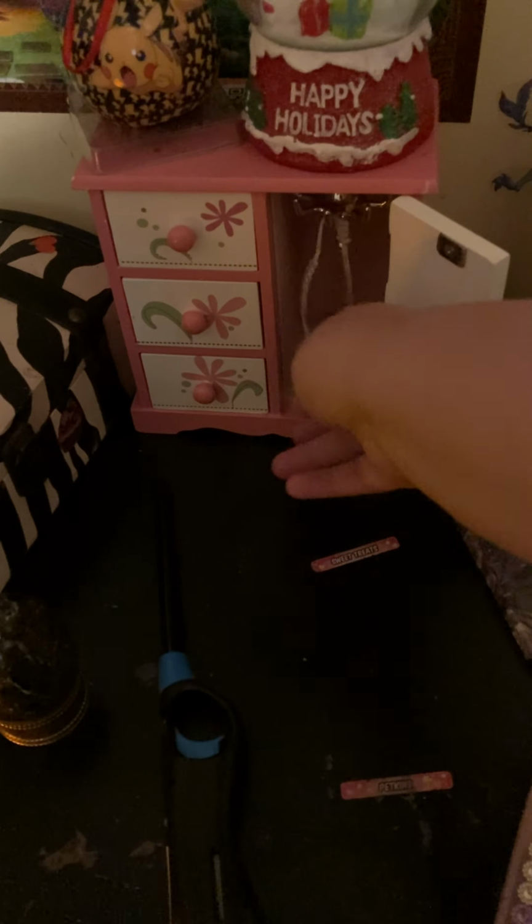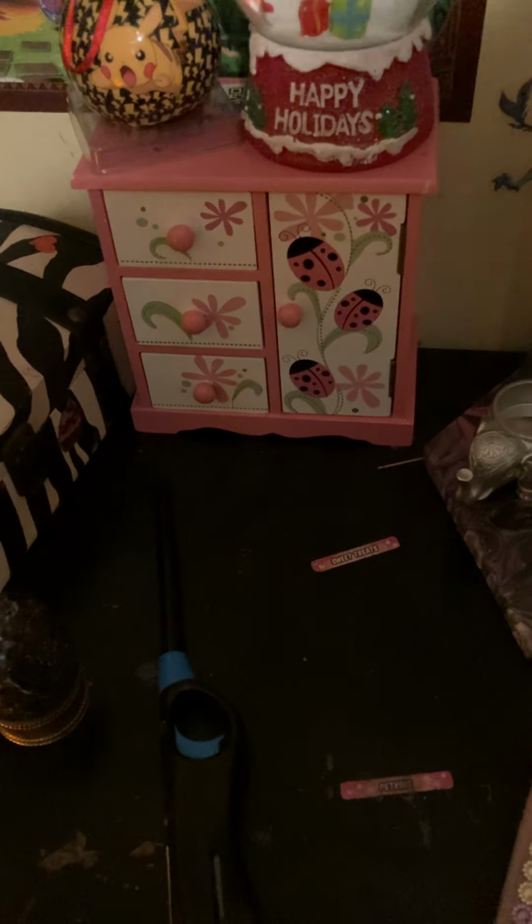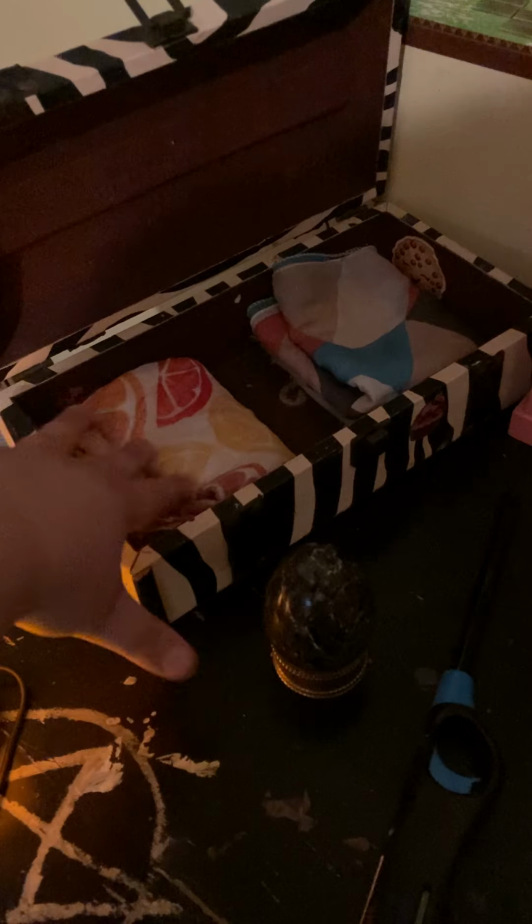But I have my evil eye bracelet. And then I think it's in this one. Yep. This one we have evil eye, bizarre eye or evil eye earrings. And then this box, right over here, is my veils. I have one for Litha that has grapefruits and oranges and a lot of citrus fruit. And then this one is my daily one that I use. I forgot to wear it today.